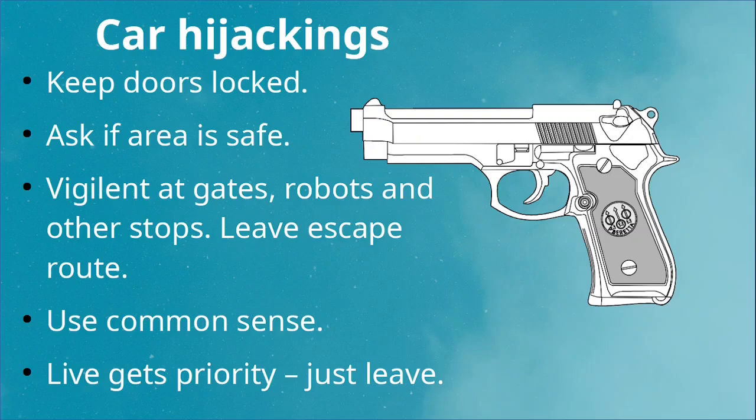And then, don't try to be a hero. Life gets priority. Leave the car. Let them take my car. Most likely, if you're able to travel, you're able to afford insurance. The insurance must fight this out. Funerals cost a lot of money too.